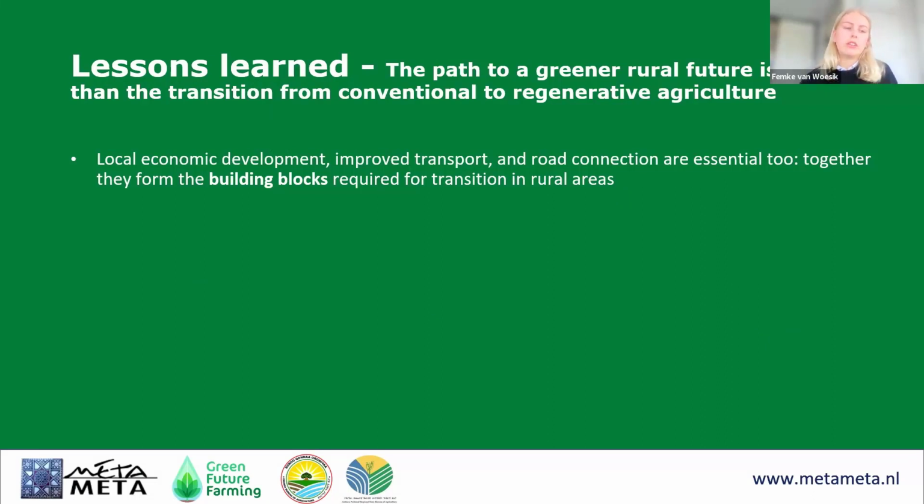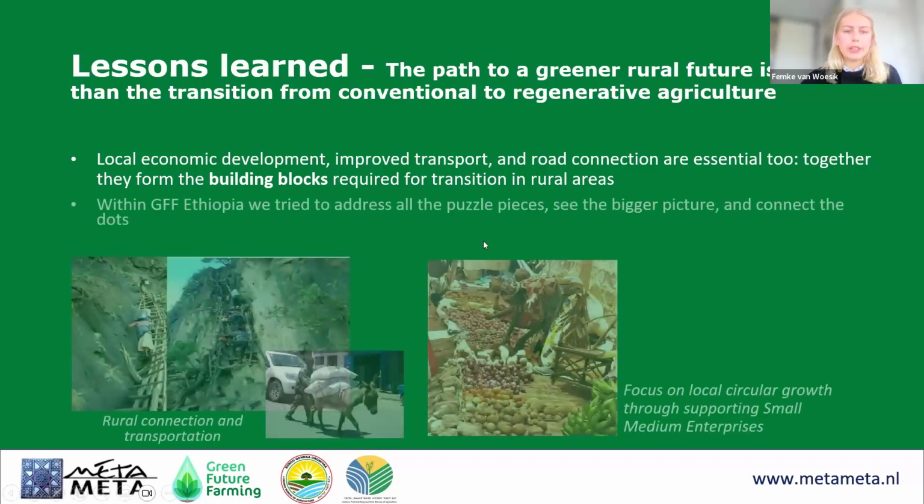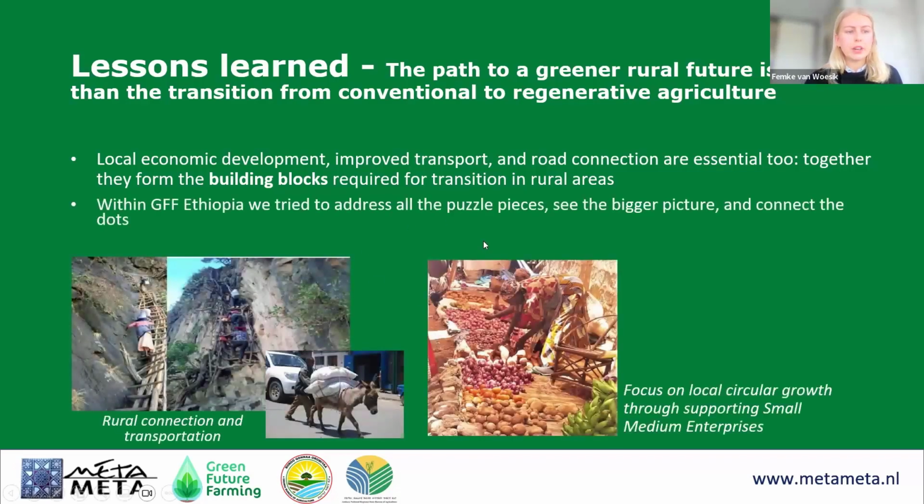Other factors such as local economic development, improved transport, and road connections are very essential as well. Together, all these components are the different building blocks required for an overall transition in the rural areas. And this is why within GFF, we try to address all these different puzzle pieces and not only focus on regenerative agriculture as a single component.